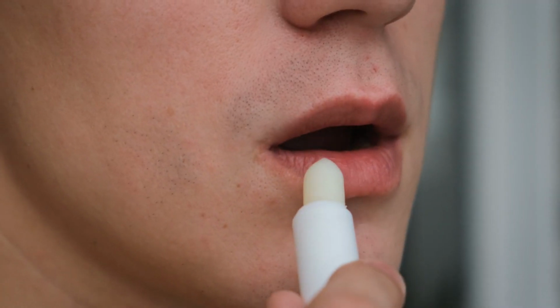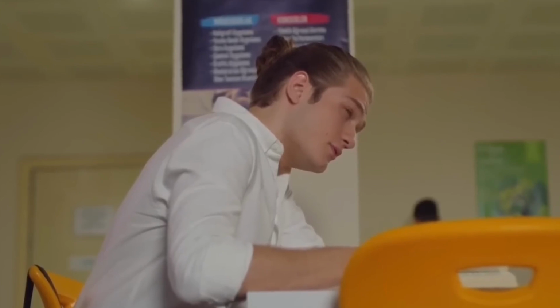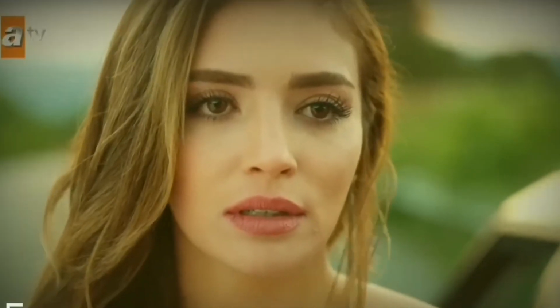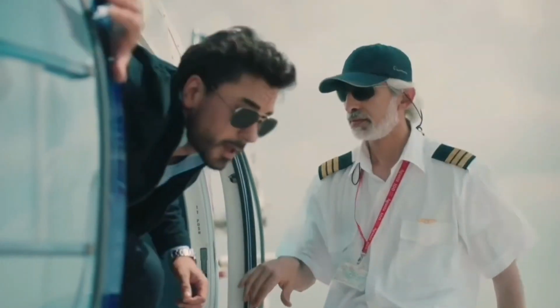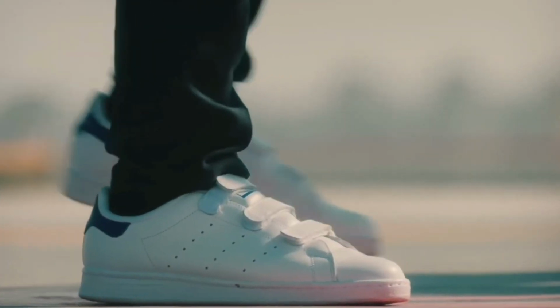Lips are also an important part of achieving great facial posture. The lips are a central focus of the face and can significantly impact one's facial harmony. As well as having a voluptuous look, the most attractive lips often feature a striking Cupid's bow, which catches the eye due to its sharp points. Symmetrical lips are often associated with beauty and balance.